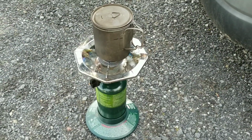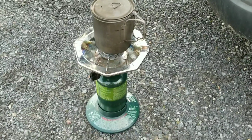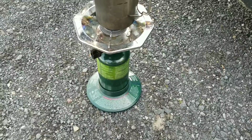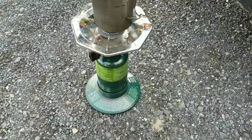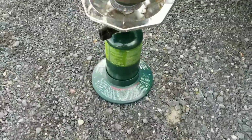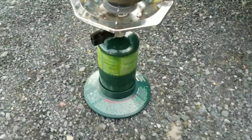All right, coffee's on. So figured I would just quickly tell you what I'm using here. The bottom stove is just a little $20 Coleman stove that I got from Walmart probably last year or the year before.